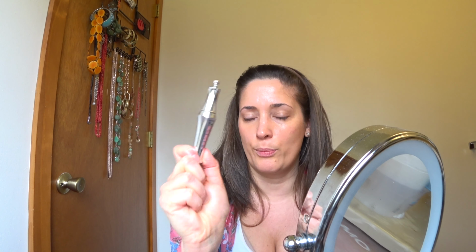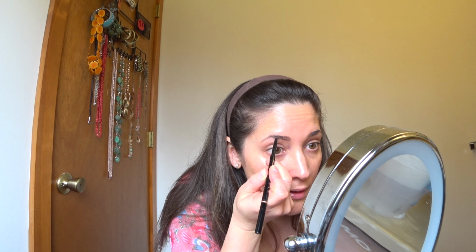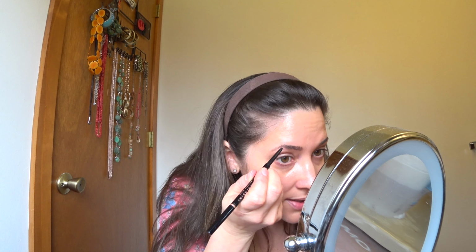then I'll use the 24-hour brow setter by Benefit. If I have long hairs, that way they don't go out of place. But when I've trimmed my eyebrows like this, it's no big deal. So all I do is I go like this to create kind of definition underneath. I hope you can see this okay. And then I do short lines up.